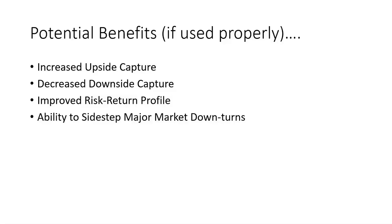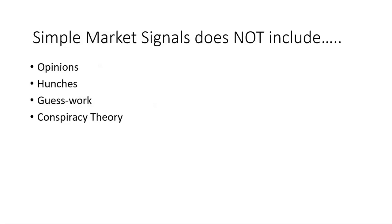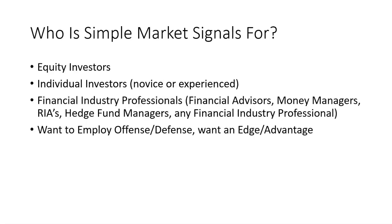Simple Market Signals is stock market-based, rules-based, and based on our proprietary multi-factor model. Simple Market Signals does not include opinions, hunches, guesswork, or conspiracy theory. We stick to market-based facts. Who is Simple Market Signals for? It's for equity investors. Simple Market Signals is perfect for individual investors, whether you're novice or experienced, as well as financial industry professionals.